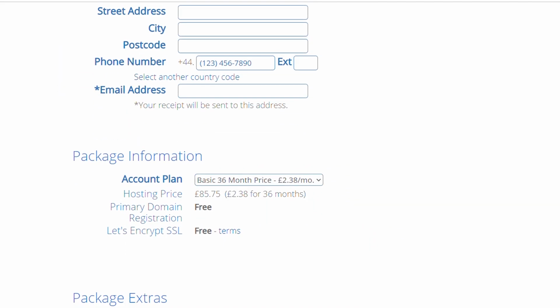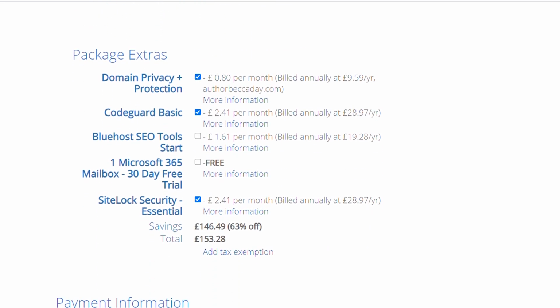Fill in your payment details, be sure to untick any optional add-ons that you don't want, you don't really need them, and then you'll be navigated to your Bluehost account. Once you're in your Bluehost account, head on over to My Sites, and then like magic, your site will be there with its shiny new domain name.